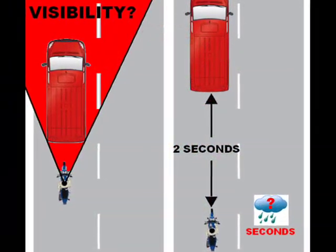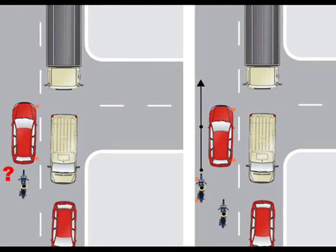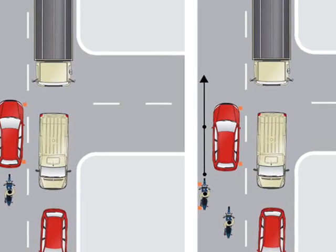Remember, on wet or slippery roads it takes much longer to stop. When you stop in a queue of traffic, leave enough space for yourself to pull out if the vehicle in front has problems. Remember the 2-second rule, and when on a pause, make it 4.